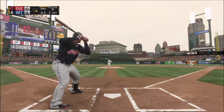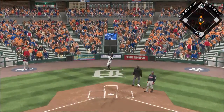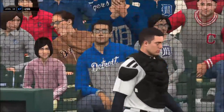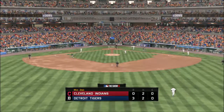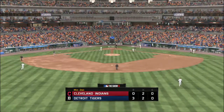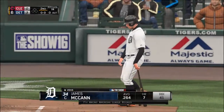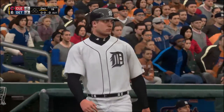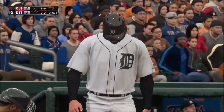Ready with the 0-2. Swing, and he pops him up over toward foul territory. And he will indeed make the play in foul territory to retire the side. Indians leave 1. Still down 3-0. James McCann strides into the box now to lead off the home half of the second inning. And they jumped out to that early lead, so now it's all about just adding on.